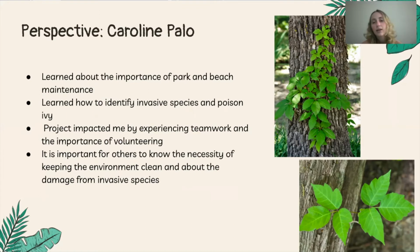For example, the picture above is a Virginia creeper, which a lot of people mistake as poison ivy, and the bottom picture is what poison ivy actually looks like. And the project impacted me because by experiencing teamwork, I learned the importance of volunteering.